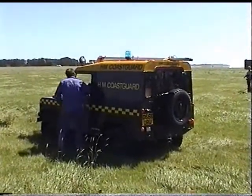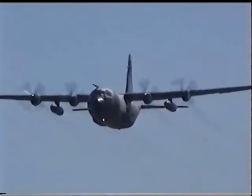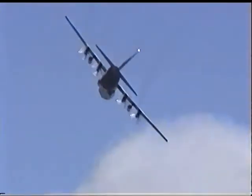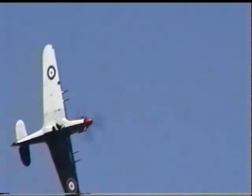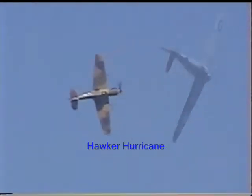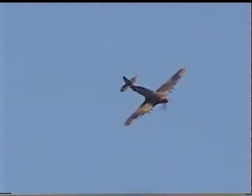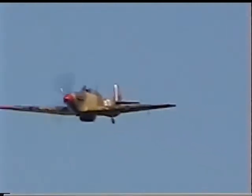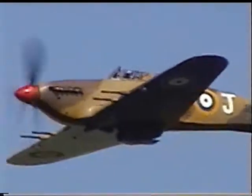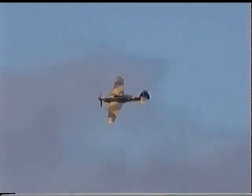Right, at this point, the aircraft captain has been notified that the last man is down. Ladies and gentlemen, the Royal Air Force Falcons, 1998.